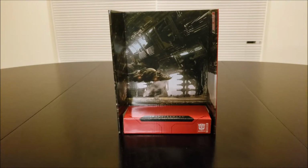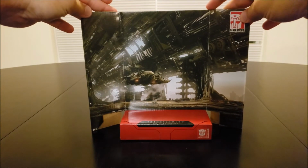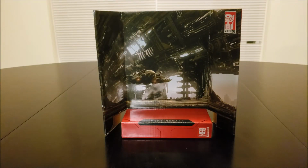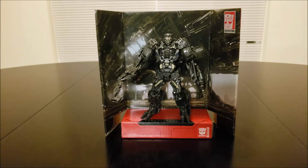Quick look at Lockdown's display piece. This one is a shot of his ship from the Age of Extinction movie, the inside, kind of like a hangar bay type area. So it's only natural that Lockdown be found inside of his ship, lording over his little unnamed minions and ugly little monster bot things. And this is, as of yet, a new background image. It's not recycled from anything yet, but I have a feeling the Shadowhunter retool of Lockdown will probably use the same one.